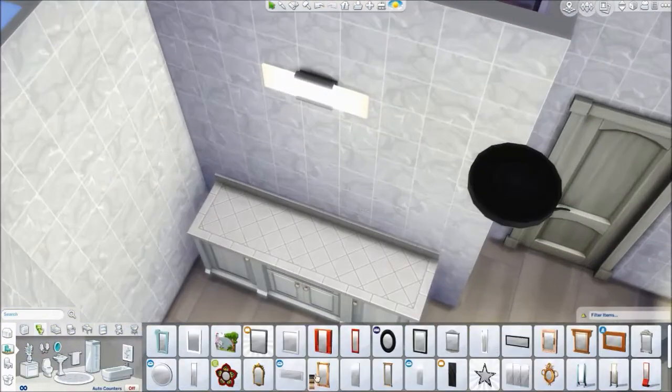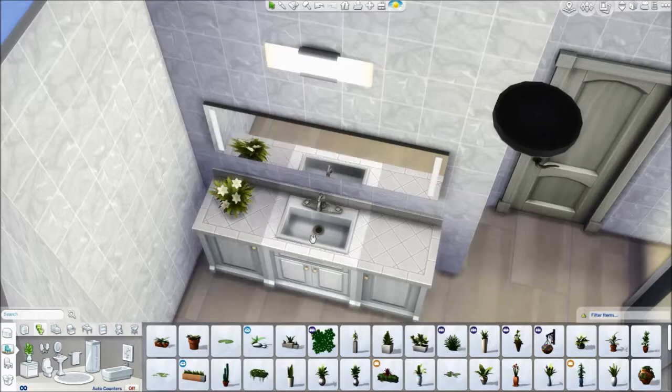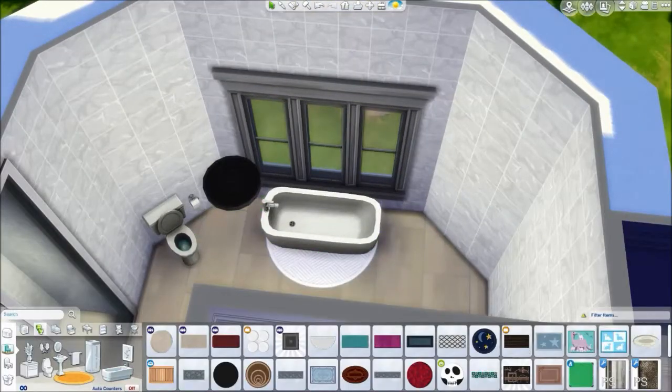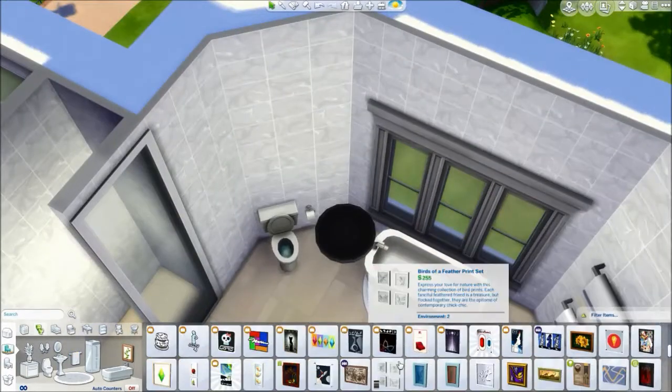And then the upstairs bathroom is kind of the kids' bathroom. It's not Jack and Jill style because that's not the way I built it, but it's definitely themed for the kids probably.